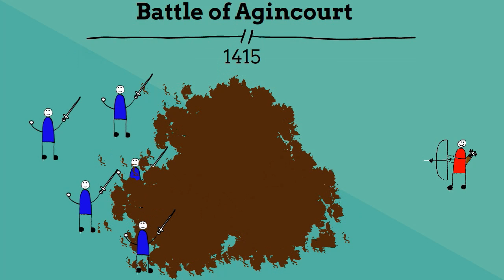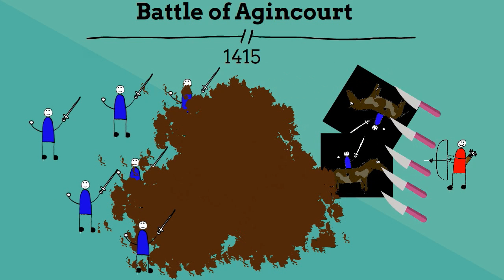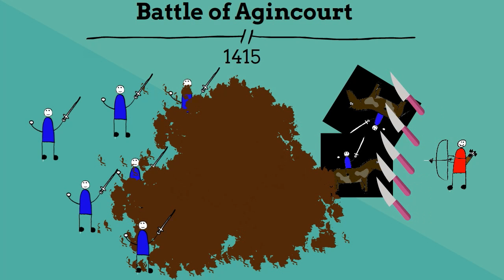At the end of the battle, the English won because they killed lots of French with their longbow, and the stakes which they had placed in the ground stopped the charge of the mounted knights. The French also had a very hard time in combat because of their mass and number. There were so many French that they couldn't even fall when they died.